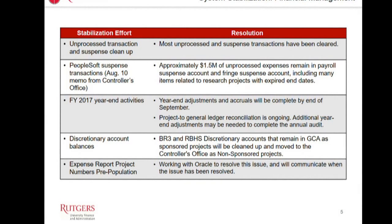This impacts RBHS. Any new restricted gifts coming in are being set up in the same fashion as the rest of Rutgers, so that we don't add to this, but the list that's there has to get analyzed and worked through, and a process to transfer its balances and information over. And that's going to go on through the fall.